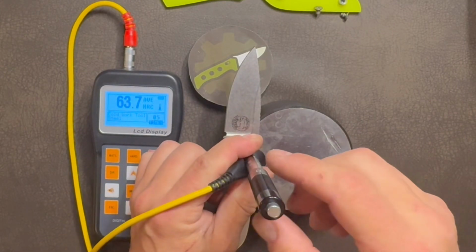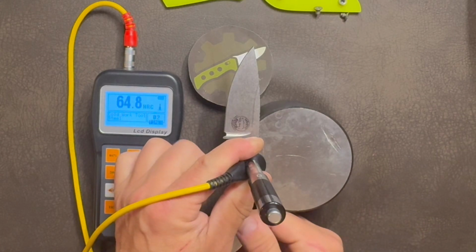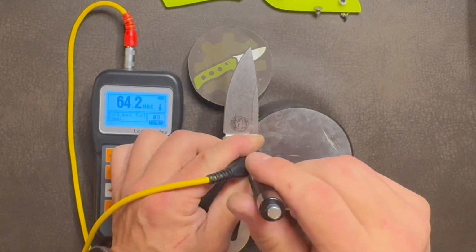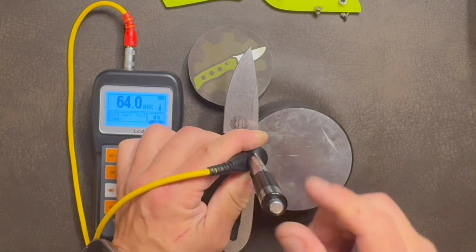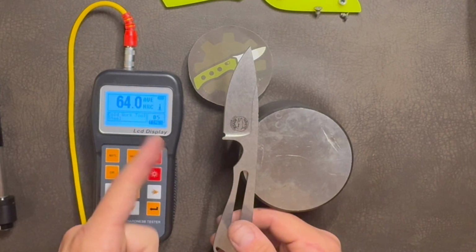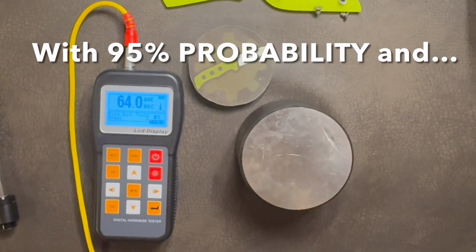And I think it's because they do all their grinds, not just the primary and secondary bevel. I feel like they may be doing all their grinds after heat treat, which is very expensive compared to grinding the flats pre-heat treat to save on manufacturing costs. Because you know, if you mess up the grind after heat treat, you just ate the entire cost associated with heat treating that blade. And we get 64. 64 spot on. You know, I have nothing else to say, nothing else to add to this finding.